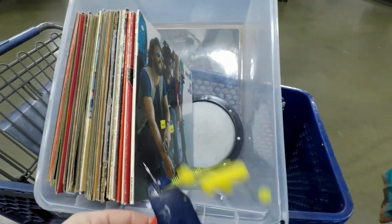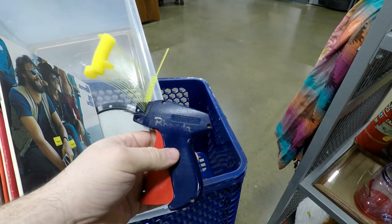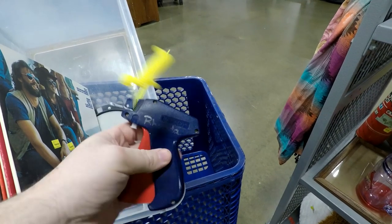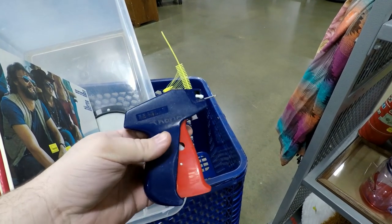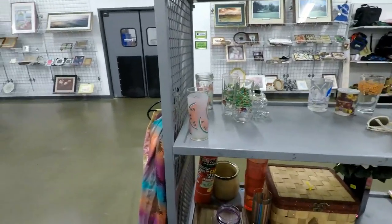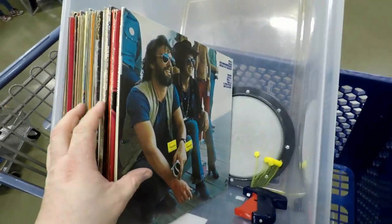So I'm here at my Goodwill, and I found a bunch of records I'm going to look through real quick, but I found this laying on the cart. I wonder how much this would be worth on eBay. Barb gun from Goodwill. I think they forgot to take it off the cart, so I'm going to go give it to them. Pretty interesting. But we're going to look through some of these records real quick.